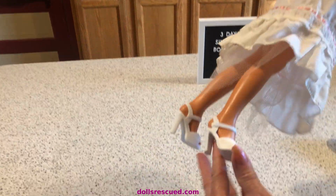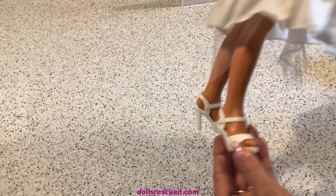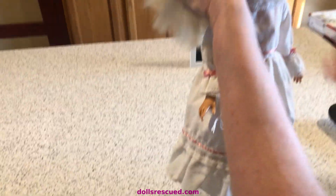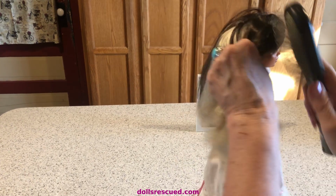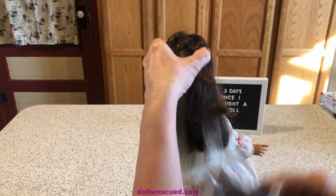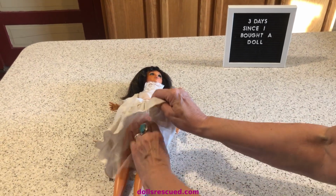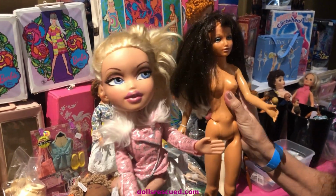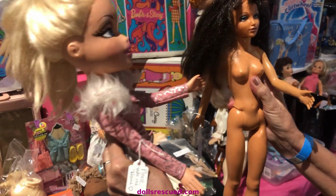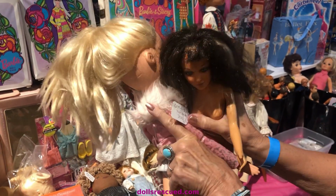Her shoes, I can't remember if I got these on eBay or on AliExpress, but they worked out beautifully. We were at a doll show in Cincinnati, Ohio last year in August. We actually went for the BlytheCon, and I found another Tiffany Taylor doll, but she looked like this. Tiffany Taylor, $5. I think she's 10, let me see.